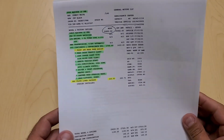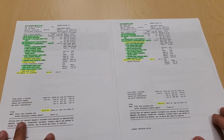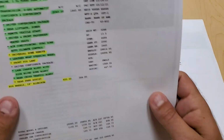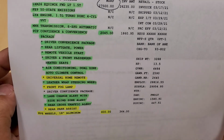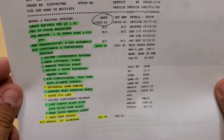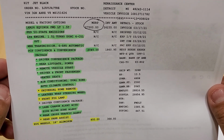Alright, so here are the invoices and the standard options for a 21 and a 22. Both are 1LT Equinoxes, front wheel drive. Everything highlighted green is the same, where the options are going to be the same on both vehicles. Yellow marks any differences between the two invoices. So if we look at the 21 here real quick, I circled the base MSRP price of the vehicle as well, so you can see it. Then here are all of the options that are on it, and then there is the MSRP of the vehicle, $31,140. This one did have 18-inch aluminum wheels on it, which is a $400 option, so you can see that right there. But the base starting price of the 1LT was $27,500.